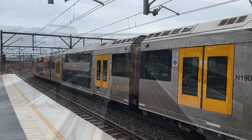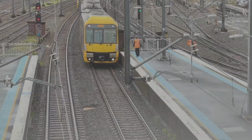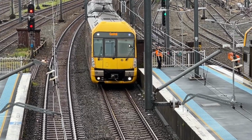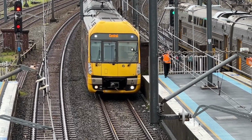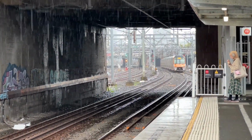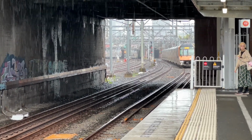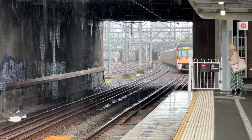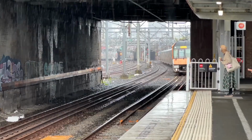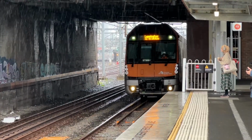And as per usual, of course, once I arrived at Redfern, something did have to happen. Apparently someone dropped something on the tracks, so the driver had to stop the train ahead of the platform 3, and the guard for the platform had to collect the keys from the driver to ensure the safety of when they go onto the track to retrieve it. Unfortunately, I wasn't able to get video of the item being retrieved. However, I was able to get video, of course, as seen here, of the keys being given back to the driver. So that's quite interesting, but without further ado, let's get our train towards Leppington.